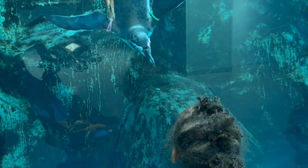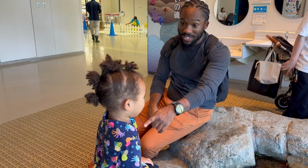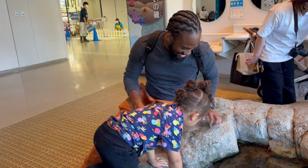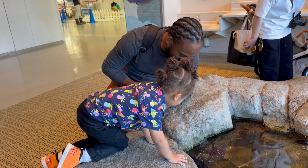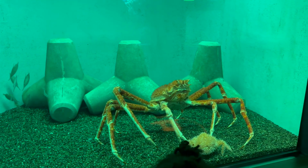The biggest highlights for us aside from the penguins were the interactive elements with the smaller creatures and starfish. If you touch it, then I'll touch it. Deal? Xander, I think Dad's scared. Alright, he touches it, then I touch it. Deal. Alright, go. As well as the terrifying spider crab who had managed to catch a smaller crab.